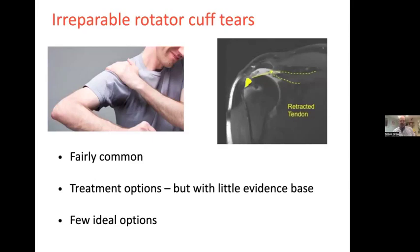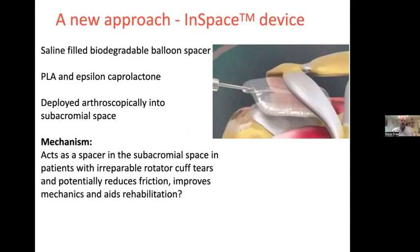So, as Nikhil's already mentioned, it's a common problem. Many treatment options have been postulated, but little evidence base to inform us what is the best treatment for patients presenting with massive rotator cuff tears, and there's few ideal options. So the in-space balloon is a saline-filled biodegradable balloon spacer made from PLA and epsilon caprolactone, which is deployed arthroscopically into the subacromial space. Again, as Nikhil has already mentioned, we don't really understand the mechanism of action, but the postulated action is that it reduces friction between the humeral head and the subacromial arch, and therefore improves the mechanics and allows a period of time for the rehabilitation to be effective.